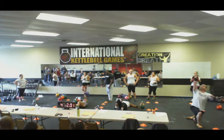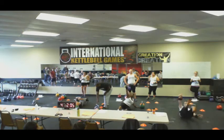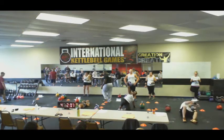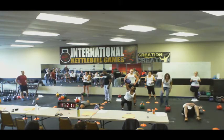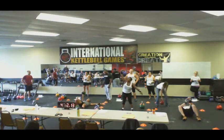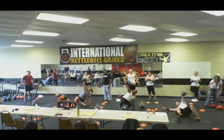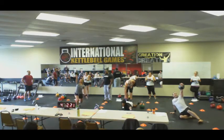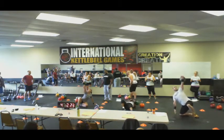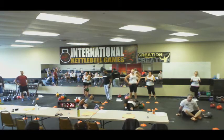Matt's showing that determination on his face right now. What's interesting about Matt is just 3 months ago, he couldn't even do a 70-pound or 32-kilogram Turkish get-up. So he's come a long, long way. Trenisha looking very solid with that 44, very technically sound, very methodical. Juanita with the 53, 24-kilogram kettlebells, looking awesome right now.